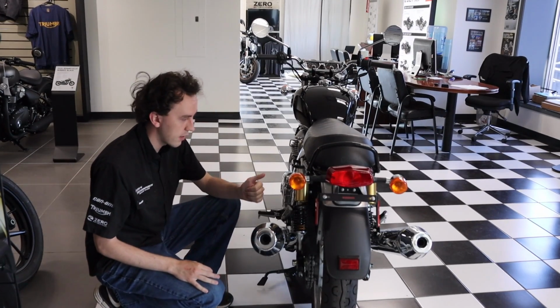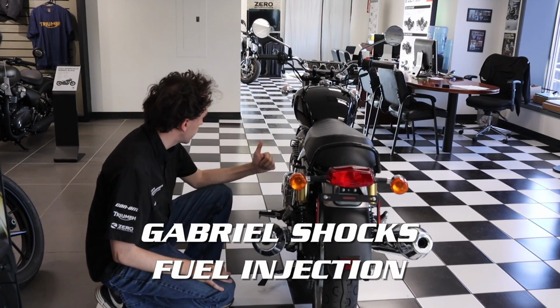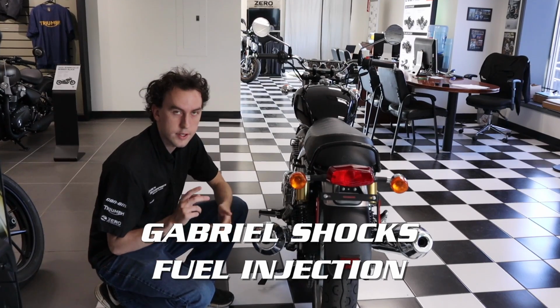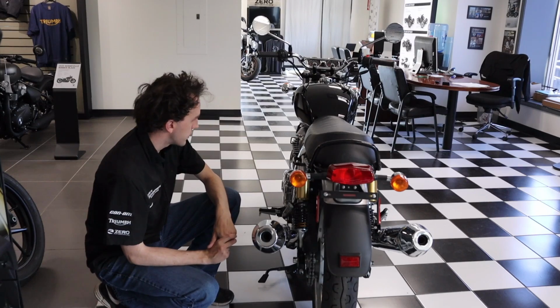This bike also comes with oil reservoir shocks in the rear, made by Gabriel. The front suspension is also made by Gabriel. This bike is fuel injected and is also counterbalanced, so no vibration. Really nice ride overall. It's really a great bike.